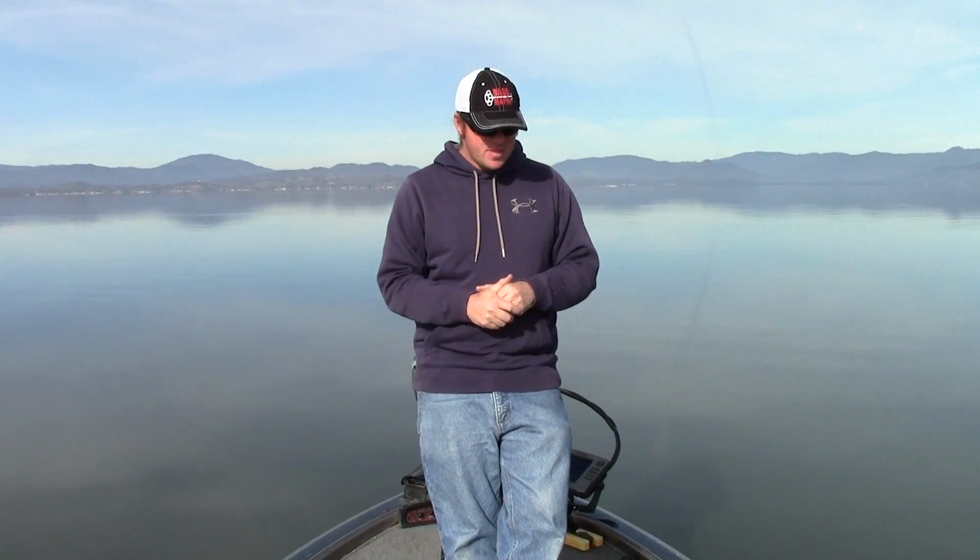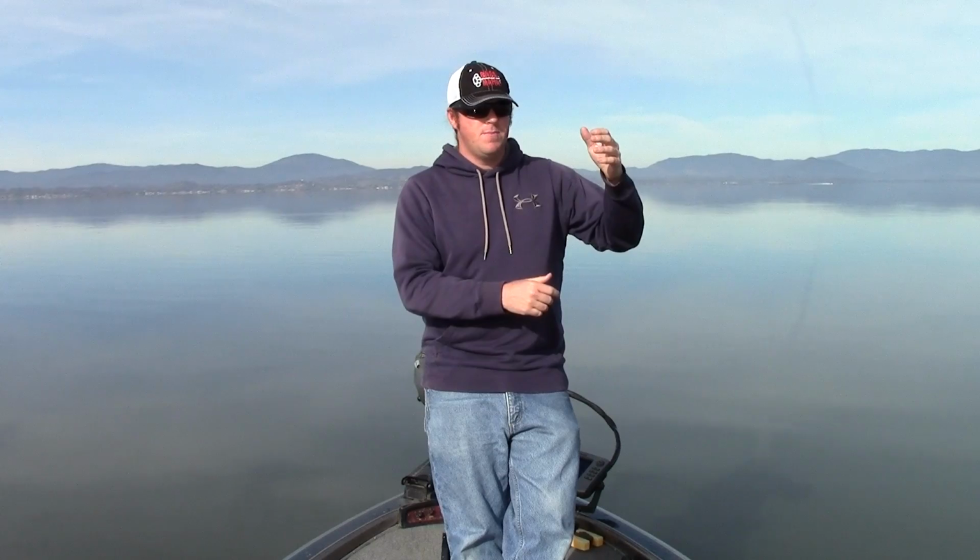So say you're in a place that has hundreds of docks, you're going to want to fish those deep pilings, but the ones that are above water rather than being completely submerged. So we're going to run around the lake here a little bit, take a look at some of this cover, and we'll see if we can find some fish on those three patterns.